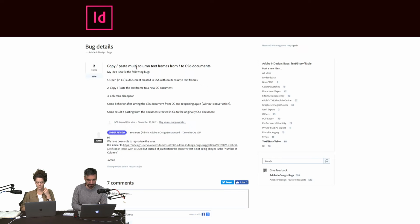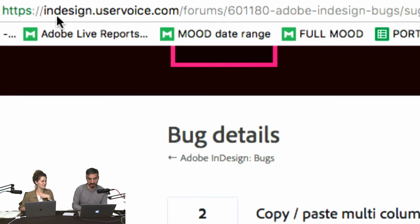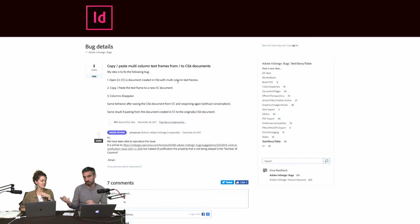such as, for instance, copy-paste multi-column text frames from 2 CS6 documents. The user is explaining why it's necessary, and if you like this idea, you can vote. Then the features that get the highest number of votes, the product team will say, okay, we need to discuss this feature with the community, and then put it in the next release. That's so smart. I'll start making lists. What can we improve? What you just suggested can become an idea, and people will vote for it, and the team will say, okay, actually it makes sense. Nice.